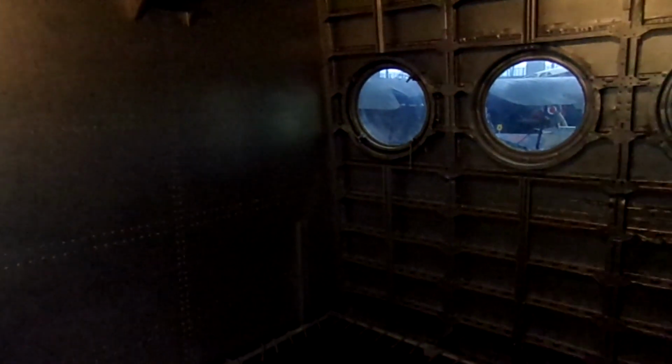Here is the living section. This would be a crew rest area, where obviously the crew would sleep and eat. The aircraft comes standard with a folding table. And the beds actually do look surprisingly comfy. And through here we go to the front of the aircraft.